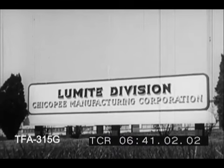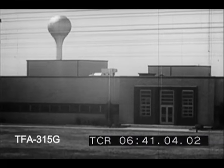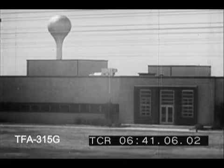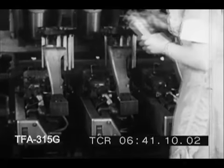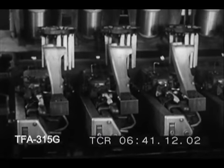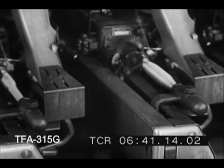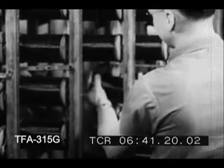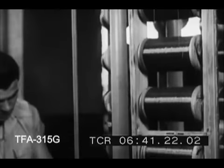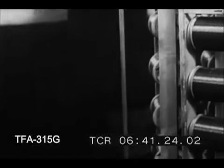The Lumite division of the Chicopee Manufacturing Corporation of Georgia is the company that finally transforms the Saran into products that will be used by the consumer. First, some of the fiber is rewound onto bobbins that will shuttle back and forth in the weaving to make the cross strands. Other spools are put on a creel to be rewound onto much larger rolls. They'll feed the fibers that run longitudinally.